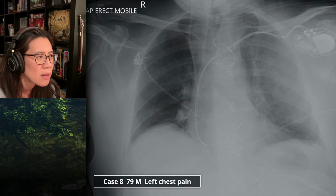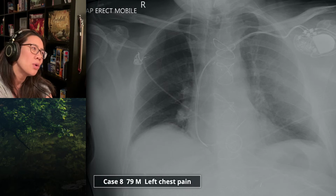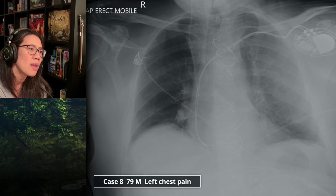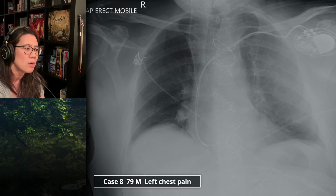I see. Are you sure the right's not too black? Am I sure? So it's an erect mobile film, and it's fairly well centered. So I'm pretty comfortable that I think the abnormality is on the left, but I take the point that the lung volumes are relatively preserved and symmetric. So it is that question of which side is abnormal.